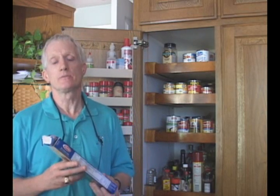There are many different foodstuffs in your pantry that are attractive to insect pests. Things such as spices and pasta, dried beans and grains. But there's a few things you can do. Number 1, when you bring packages home from the store, check the outside of them and look for signs of insect infestations. Sometimes you can actually see the insects or webbing. Some of the insects produce webbing.